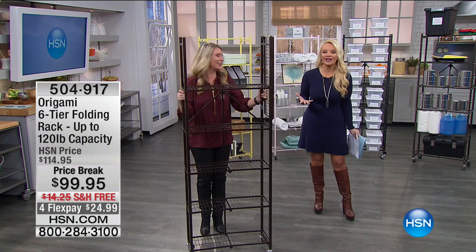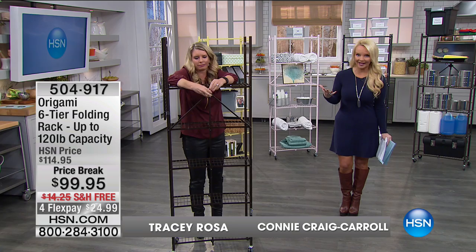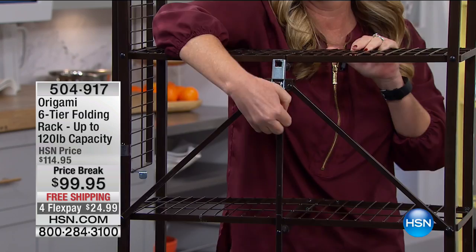I'm going to introduce you to Tracy Rosa. She is here for origami to make our lives easier because, Tracy, I don't care where we live, if it is a tiny studio or apartment, or if it's a huge mansion, we all need more space. But how are you going to get more space that's not built in? Origami gives us the solution.